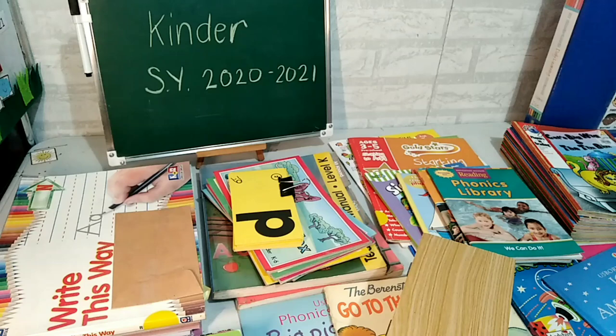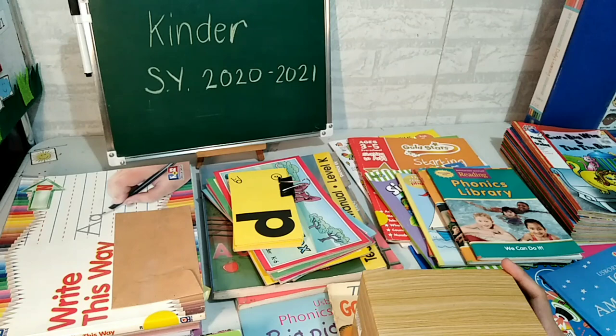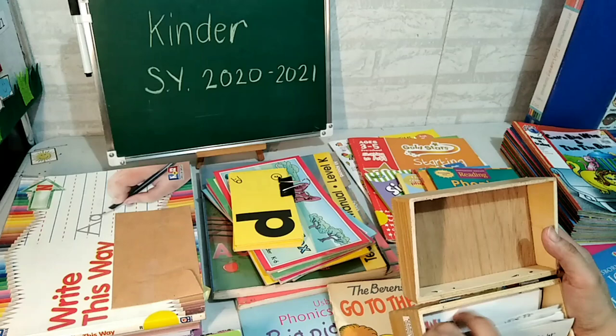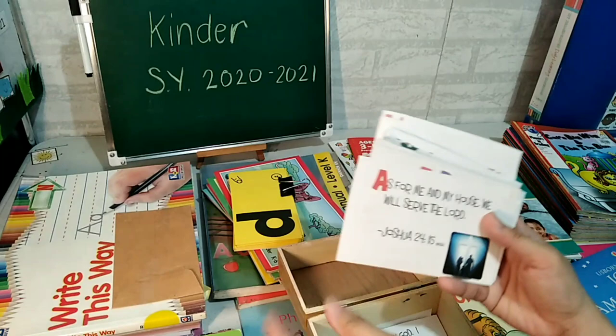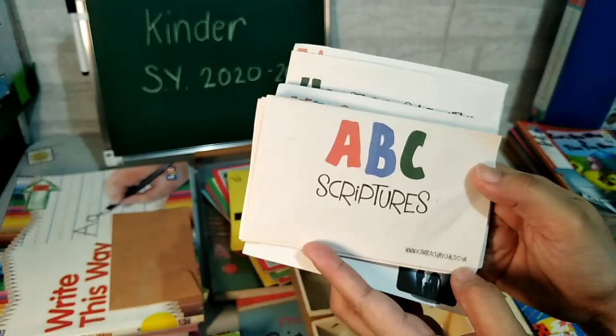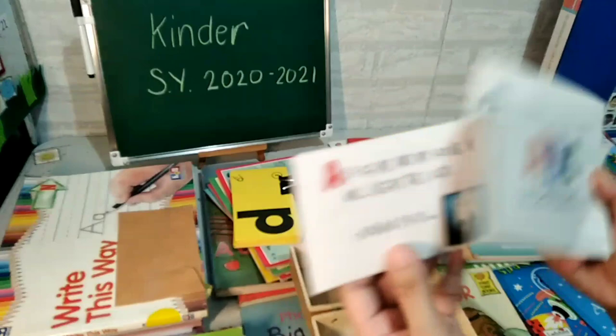We are incorporating more Charlotte Mason methods in our homeschool year of 2020-2021. So, isa doon ay ang memory verse. So, eto, nag-start na kami kanina, pero I'm not requiring my kinder to memorize yet. So, binabasa ko lang sa kanya, si kuya na grade 4 yung required. So, I have here, may lalagyan of the verses. I got here the ABC scriptures. It's a free printable from www.icanteachmychild.com.